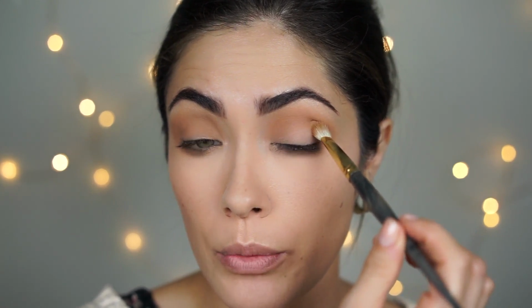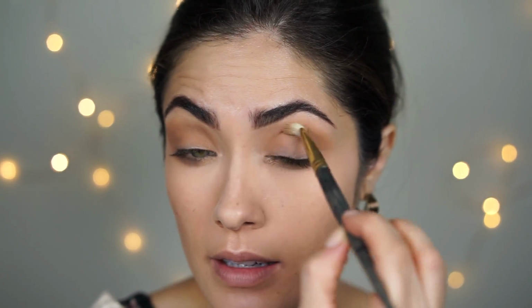And then to blend out the eyeshadow, rather than hold it in the direction that you would to apply shadow, I'm going to flip it over sideways and use that to blend.